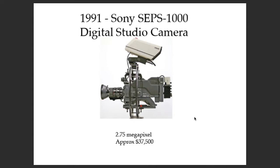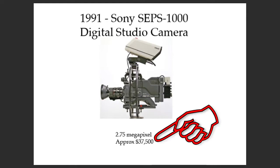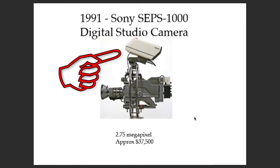So Sony manufactured a lot of these, and, well, same thing. We already make all this stuff. Let's modify the internals a little bit, and suddenly it's a digital camera. Like $37,000. Great big monitor on top so you can see what you were photographing.